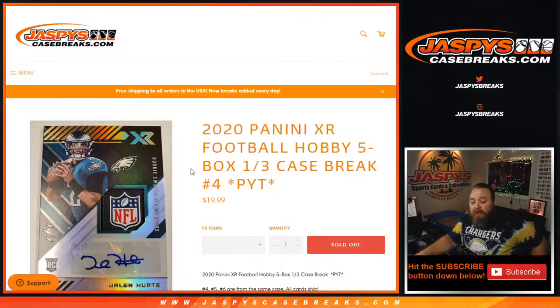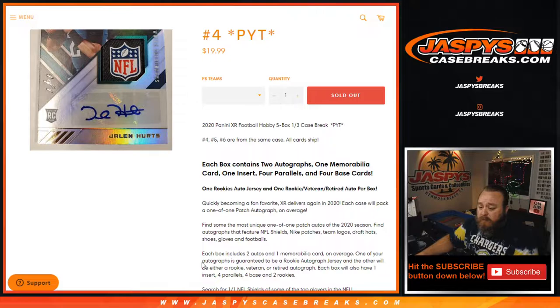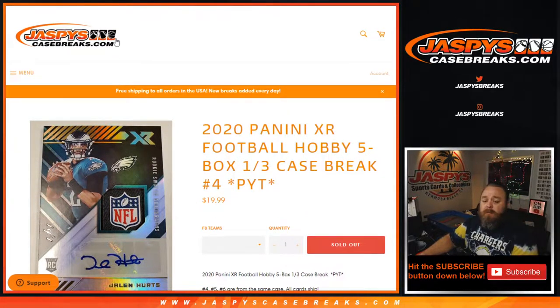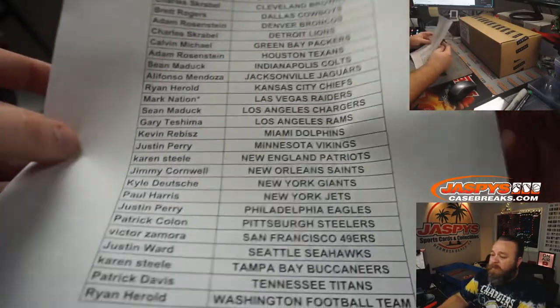Pick your team 4, 5, and 6, all from the same case, guys, all 1/3 case breaks. All cards ship. Each box contains 2 autographs, 1 memorabilia card, 1 insert, 4 parallels, 4 base cards, and so forth. There you go. So sold out straight up. No fillers. Mark Nation, last spot mojo with the Raiders.